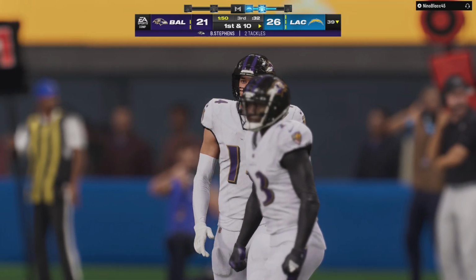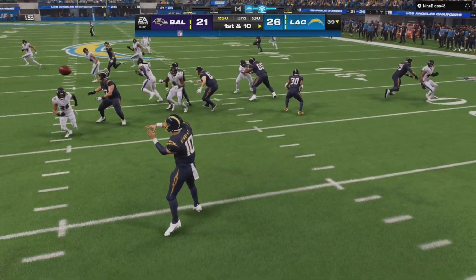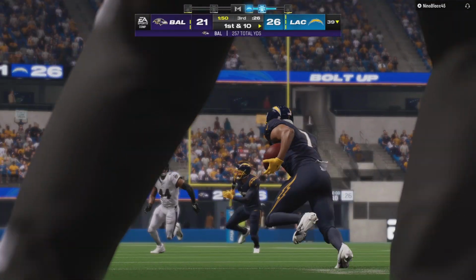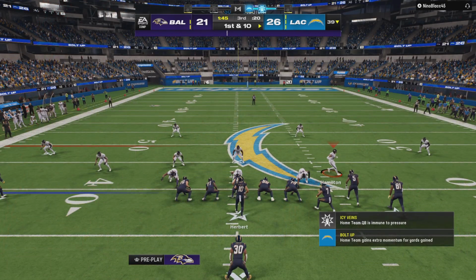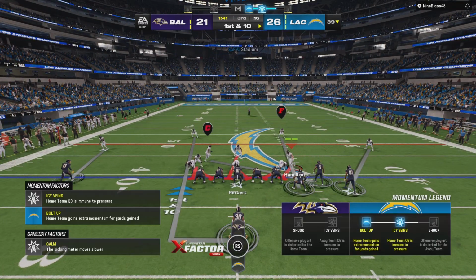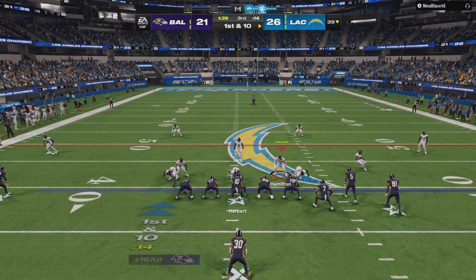And this was a nice example of an offensive coordinator scheming his guy open. Just a little underneath route, just trying to free up some space. And it worked awfully well. Got him not just space, but plenty of room to run after the catch to pick up really nice yardage.